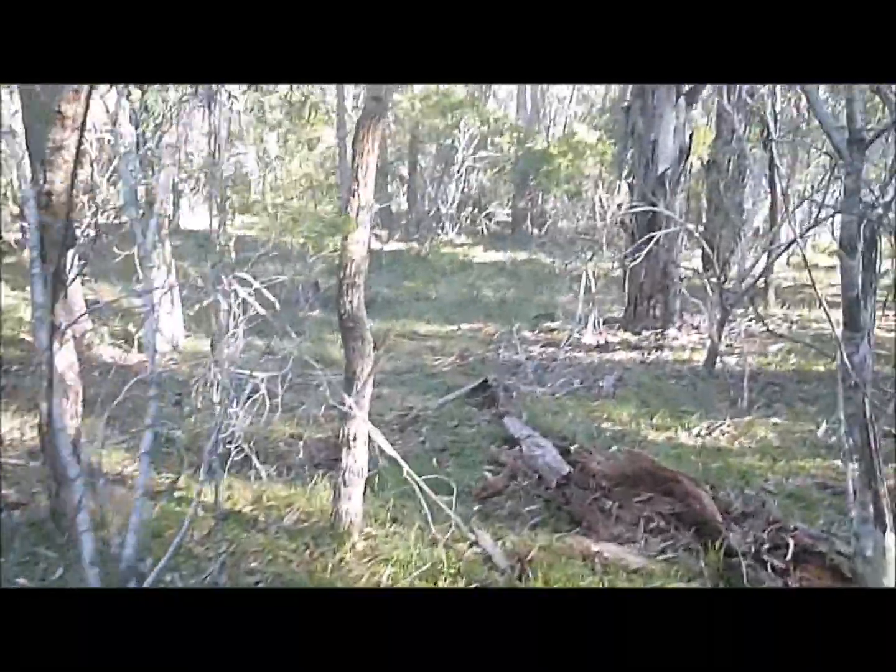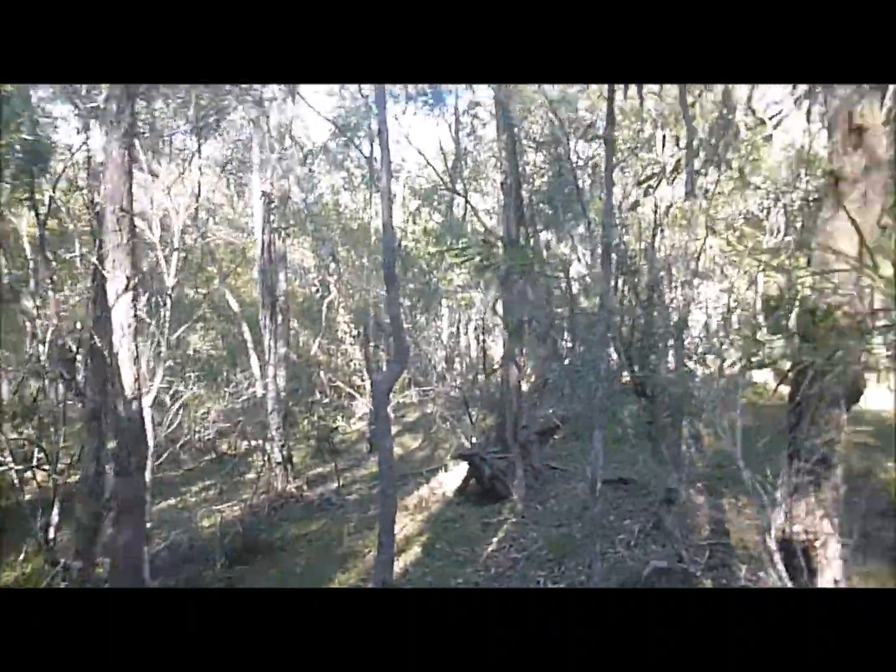And it's right near our camp. We came around here last night getting a bit of firewood, and we found the wombat hole here. Our camp's just over there. Anyway, it's time to get all the gear, pack it up, and we'll get out of here.